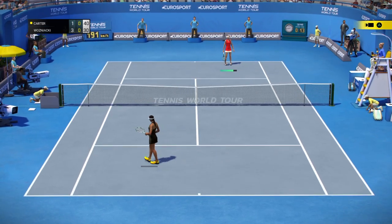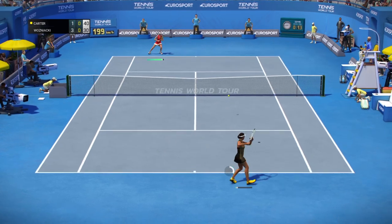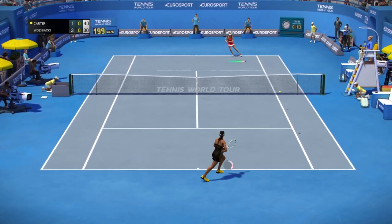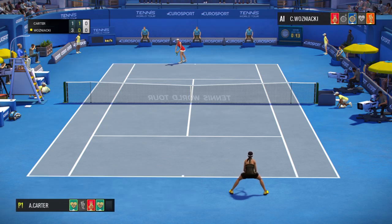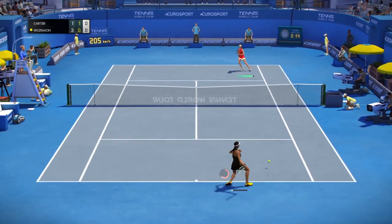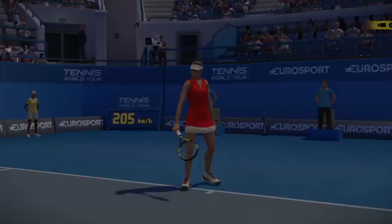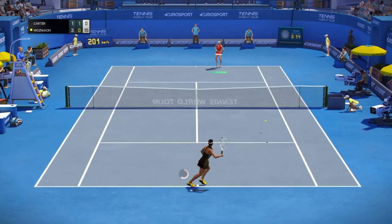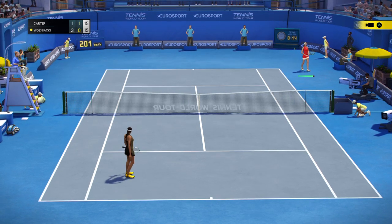Out! There was no way she could miss that backhand. 40, 30. Out! That backhand was there for the taking. Fifteen love. Fifteen all.